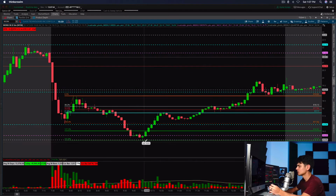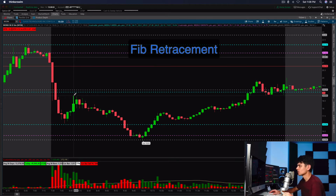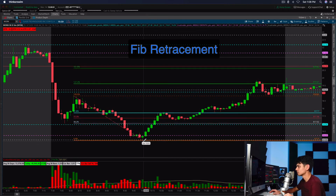So at 15.93, I put in my order. It dipped down, filled me, and this is the part that I could have done better. I took my profits around 16.70, but where you could have taken profits is if you did the Fibonacci retracement from the top to the bottom.